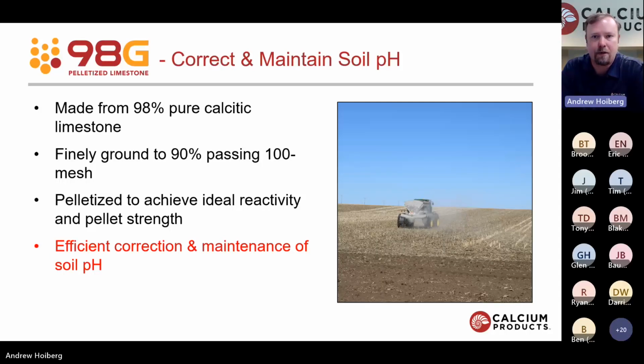I talked about the sparingly soluble nature of limestone earlier. In order for limestone to work, it needs acidity and it needs to be very finely ground. And so to get the best bang for your buck and to utilize every single particle of that liming material, we really need to have it as fine as possible. So once that pellet hits the soil, it starts to break down and you start to get that pH correction happening immediately. So what we're left with is very efficient correction and especially maintenance of soil pH.